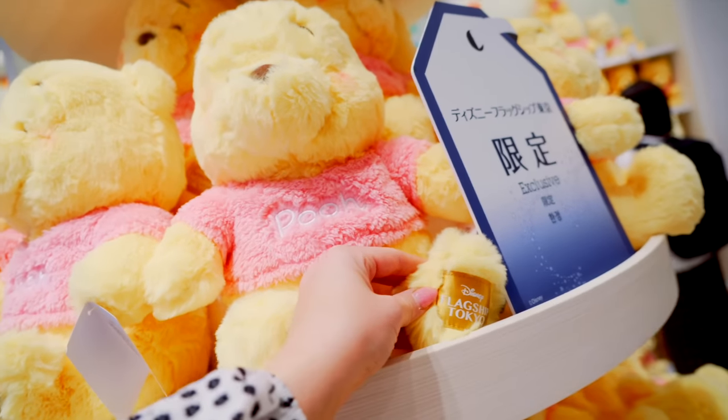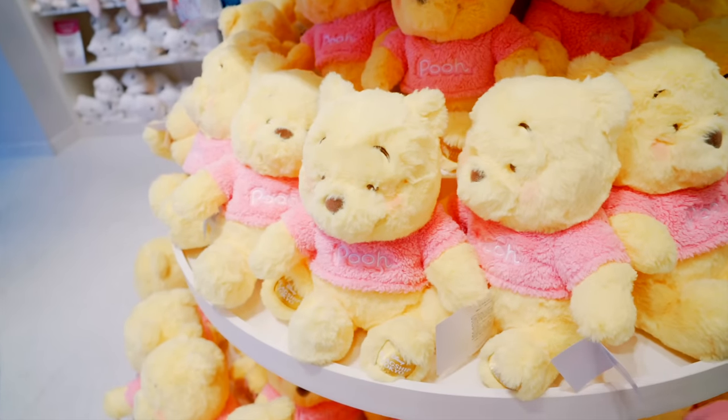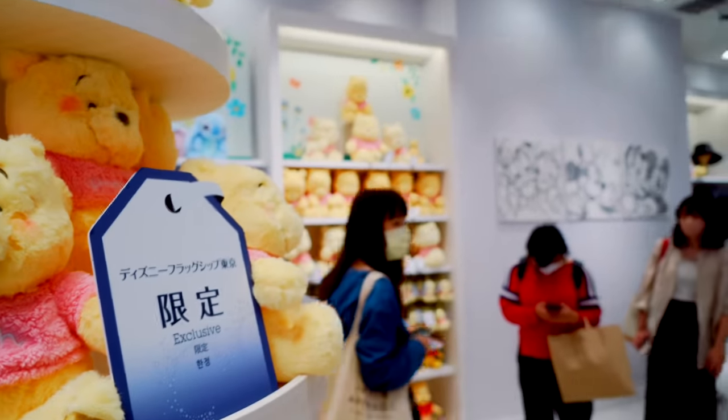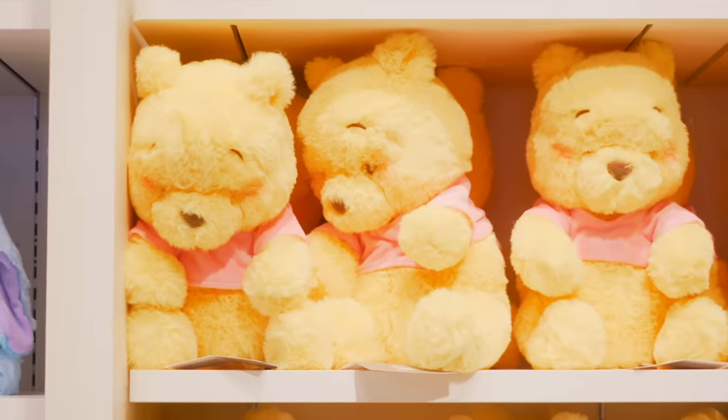Flagship Tokyo. Don't you think that's the cutest thing you've ever seen? We don't go anywhere apart from here, though. I know. Exclusive. Oh my god, look over there. Look at him on the shelves. Look at this little guy up here.